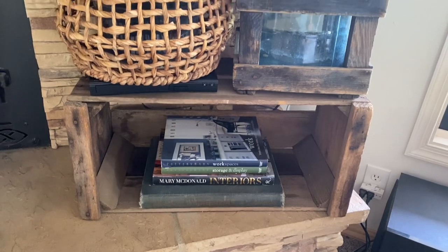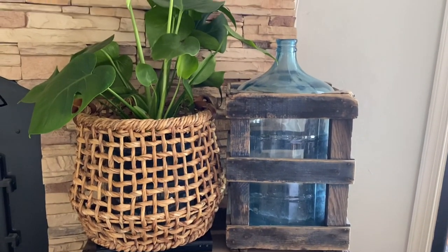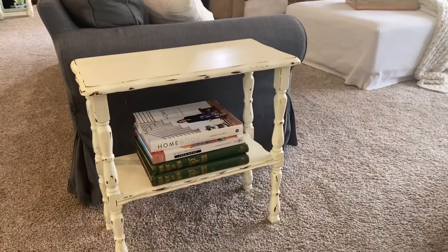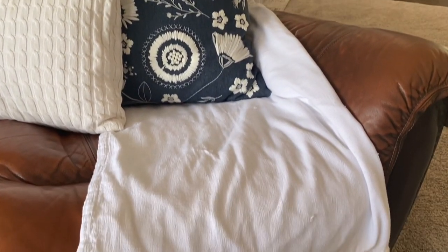I also brought in this vintage water bottle. It's made of glass in its original wooden crate that used to be on my front porch, and I cleaned it up and brought it in. I brought a lot of white in with the blanket that I was telling you about, pillows I've already had, and the white embroidery on these new blue pillows I think is really striking and is really beautiful.